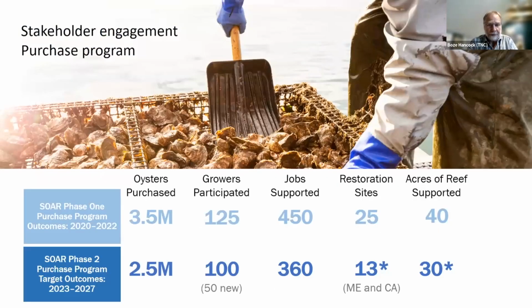So the purchase program going forwards, we're reducing the number of sites we work with. So 25 sites for the first phase of SOAR, we're reducing that down to 13. Jory highlighted a couple of sites that were less effective than others. They have obviously gone, and we're focusing in on those that were responding well to the treatment. But we're looking at working on 13 sites, another 30 acres of restoration, 2.5 million oysters going out.